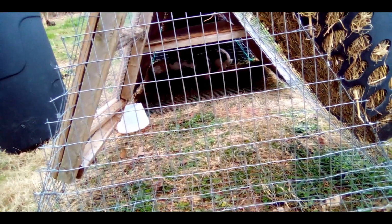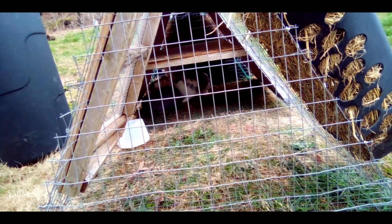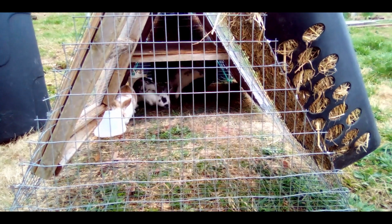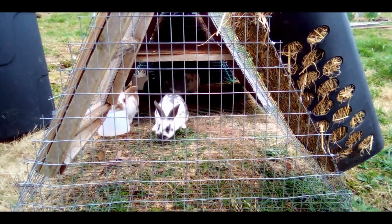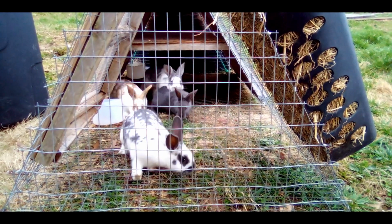It looks like they're all sniffing each other right now. The girls are exploring, Sterling is sniffing them. These girls are fully transitioned onto our new no pellets diet. They're used to eating lots of greens and lots of hay. That's all they're going to get in here, greens and hay.